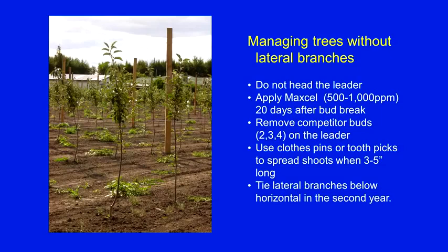We then come in just a few weeks, about a week later, and we remove bud number 2, 3, and 4 up near the tip. We leave the tip bud, but we remove, just rub them out, 2, 3, and 4, because they always have narrow crotch angles. But the ones that start below have wider angles. Then we continue to use clothespins or toothpicks, and then the following year, we will tie those branches we grew the first year down, like we would have on a feathered tree in the first year. But you can still make a tremendously good tall spindle orchard starting with whips. You're just a little bit like 1 year delayed in the production side of it.